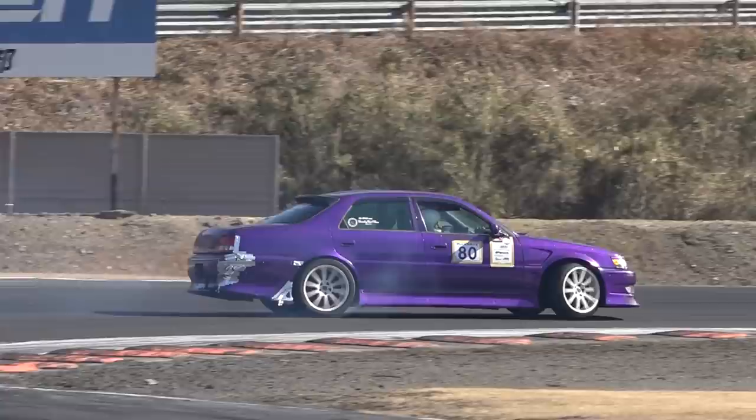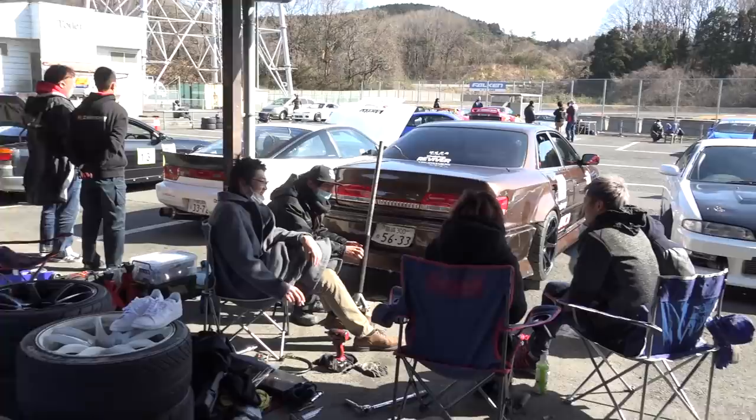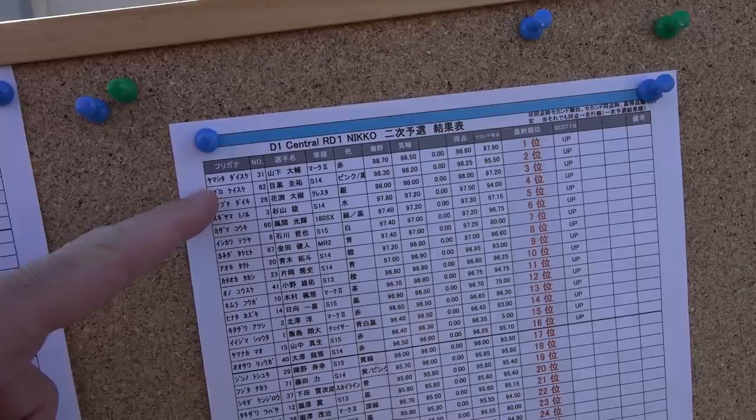A lot of these guys are packing up and going home because they didn't qualify, but that's okay. We've got our sights set on the top 16 JZXs only. Tire warmers in this series. This is the level we're at right now. That's my friend there. One of my friends qualified second.